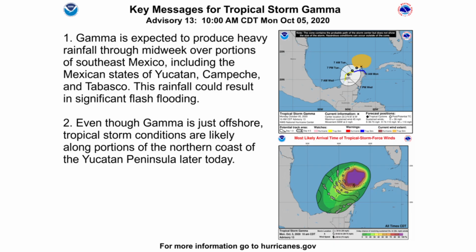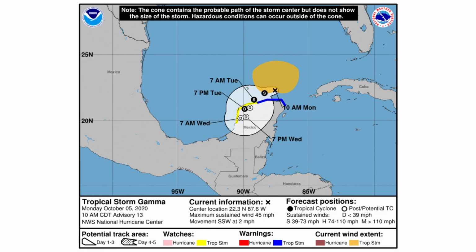Now, here are the key messages for the storm. You can pause the video right here and read them if you are interested in it. Here is the National Hurricane Center cone of uncertainty. We're looking at this staying as a tropical storm for the next 24 to 48 hours before weakening to a tropical depression and then making a northward trek and potentially moving into parts of Louisiana and the Gulf Coast later on in its lifespan.